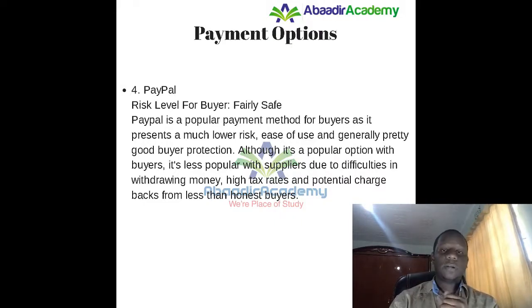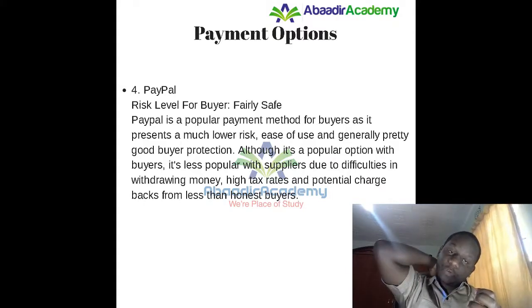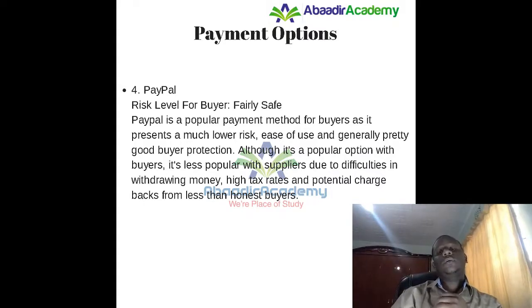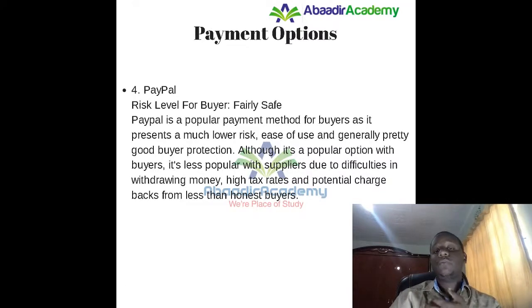There are also some companies that accept PayPal as a method of payment, so you absolutely need to ask your supplier whether the company, according to company policies, accepts PayPal. Most companies do accept it, although most traders will absolutely avoid it. Most suppliers avoid it because of, as you know, high taxes, withdrawing and receiving charges, plus the fact that they have to transfer the money to their own bank account, which could take a longer time.